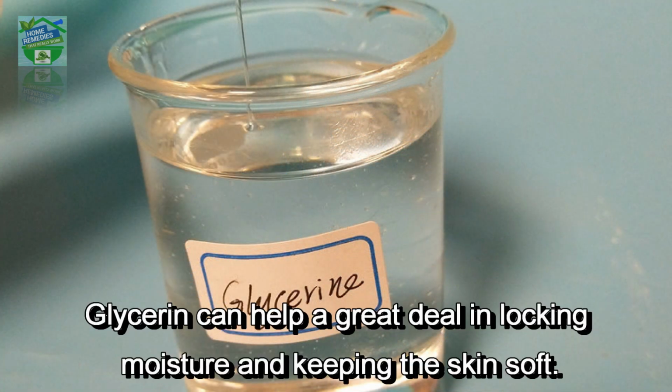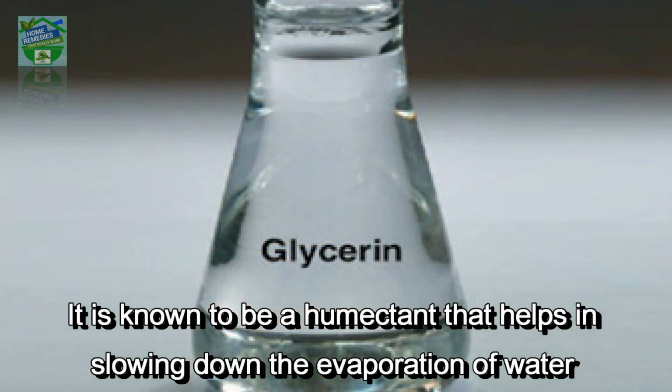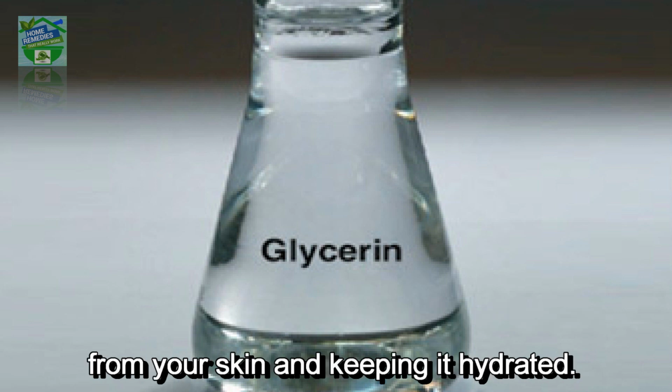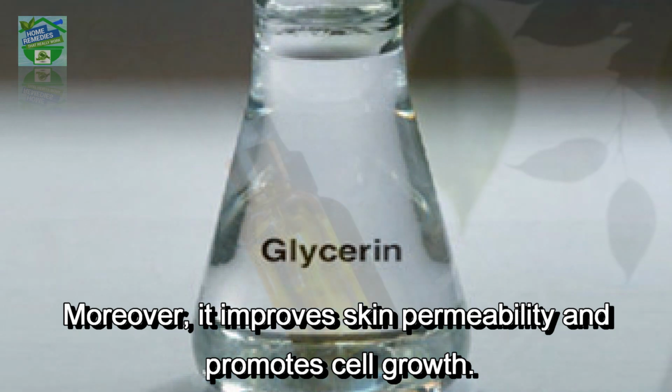Moisturizing. Glycerin can help a great deal in locking moisture and keeping the skin soft. It is known to be a humectant that helps in slowing down the evaporation of water from your skin and keeping it hydrated. Moreover, it improves skin permeability and promotes cell growth.